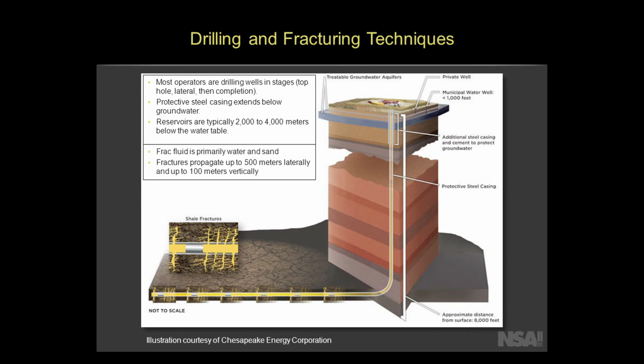There are multiple stages, and you can also see that the fracture stimulations don't propagate too far away from the wellbore. Another few items to note include that there's a layer of casing separating the wellbore from the groundwater that's at the surface or near the surface. And also it's important to note that the shale gas reservoirs are about 2,000 to 4,000 meters lower than where typical groundwater aquifers are located.